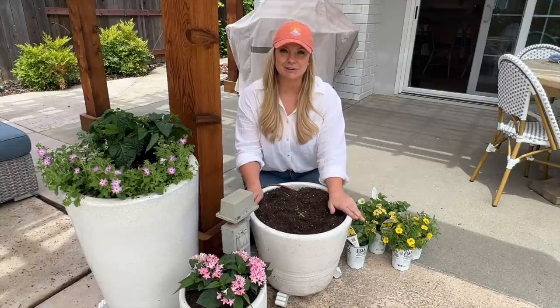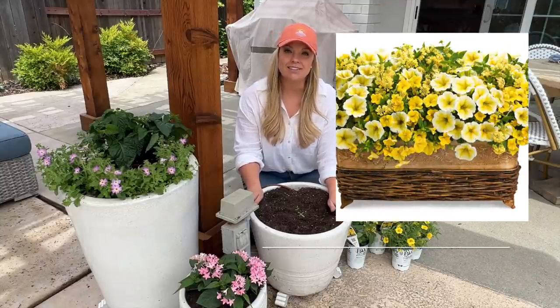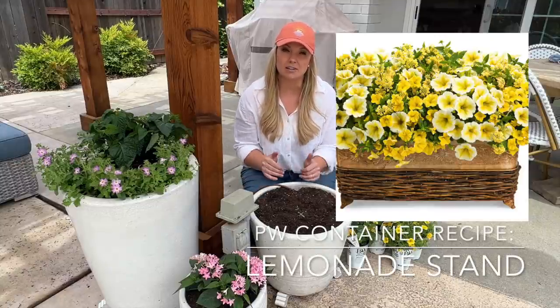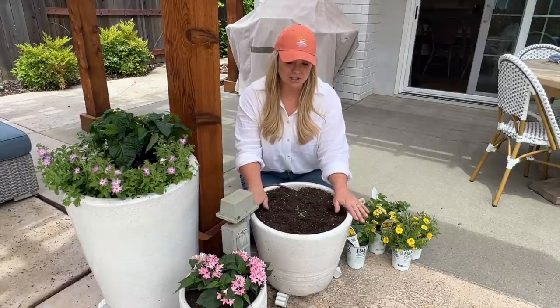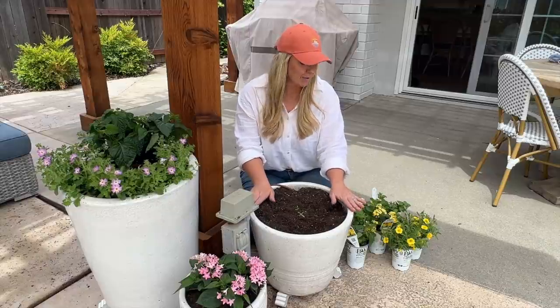All right, so for the last pot in this trio, this pot is going to be my sunny, cheerful, yellow combination. I'm basing it off of the lemonade stand recipe from Proven Winners, and you can see from this picture that recipe is based off of a more rectangular container, and this is obviously a round container. It's 14 inches, so I'm just adapting the recipe to fit with this container.